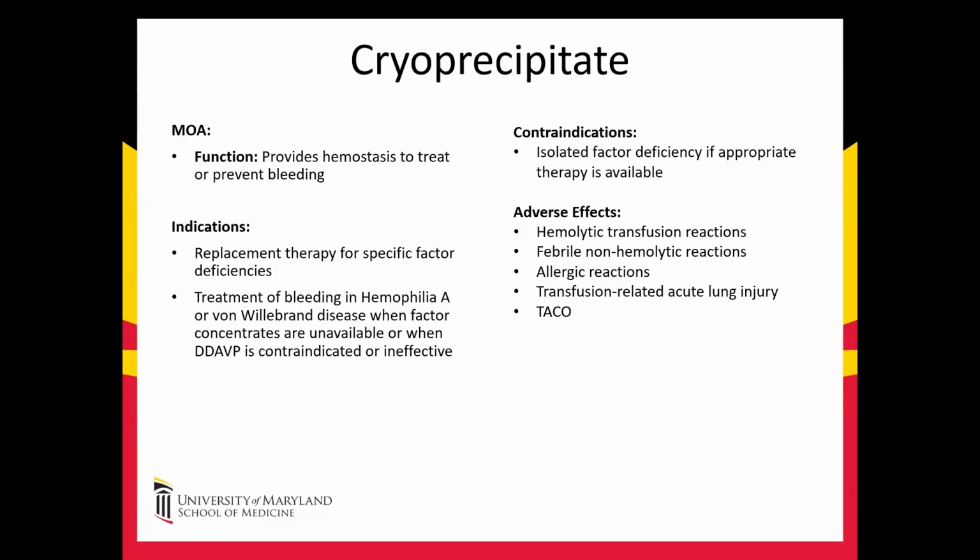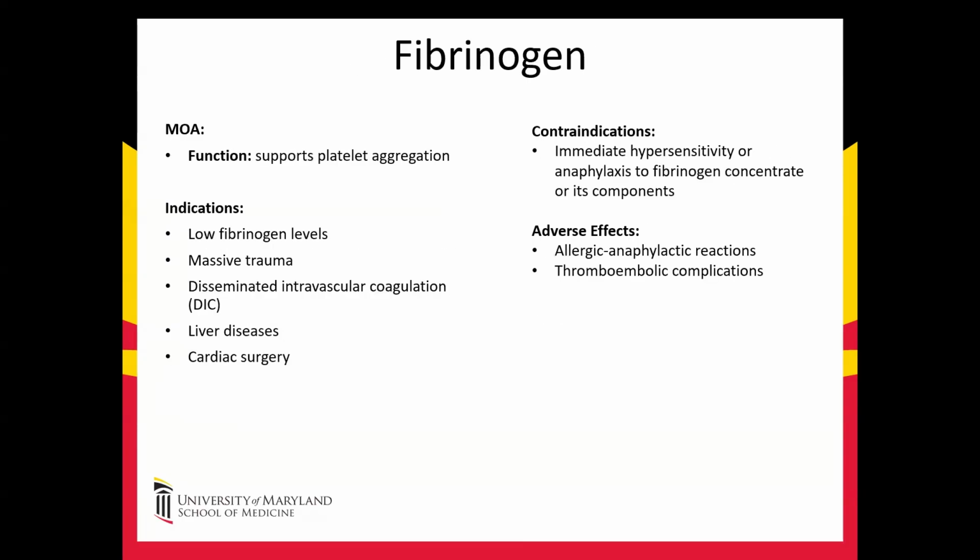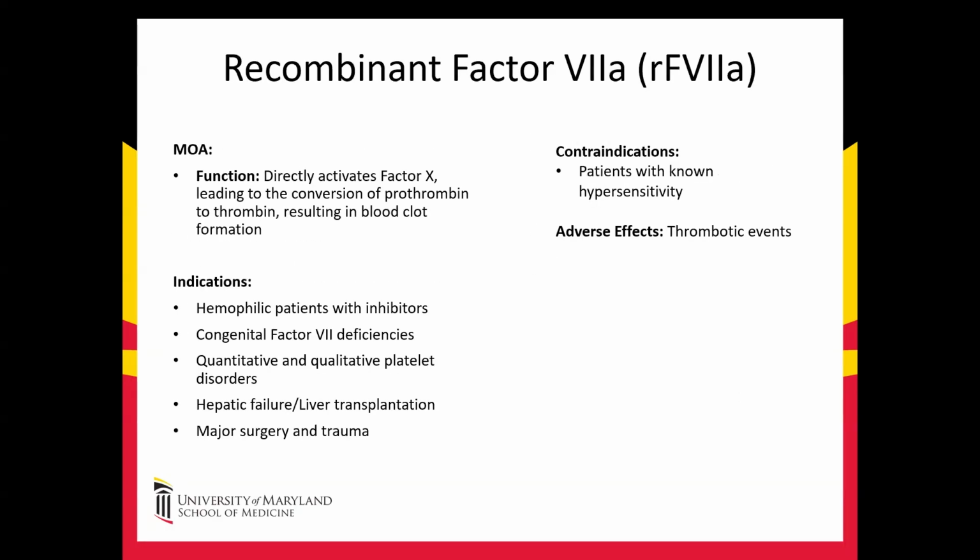Cryoprecipitate contains factor 8, von Willebrand factor, factor 13, fibrinogen, and fibronectin, and this provides hemostasis to treat or prevent bleeding. Fibrinogen supports platelet aggregation and can be used in massive trauma, liver disease, and cardiac surgery.